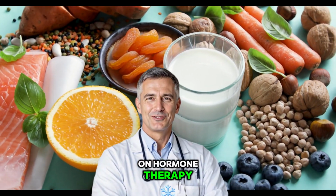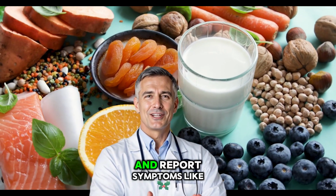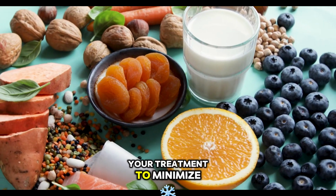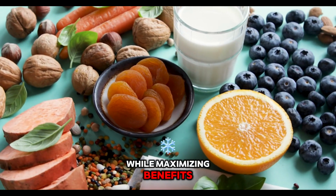If you're on hormone therapy, monitor your blood pressure regularly and report symptoms like headaches or swelling. Your doctor can tailor your treatment to minimize risks while maximizing benefits.